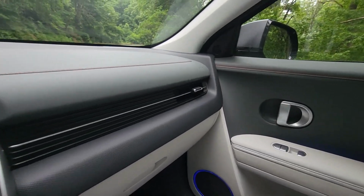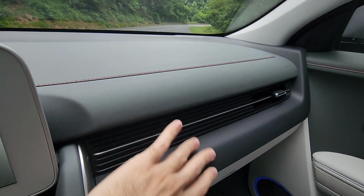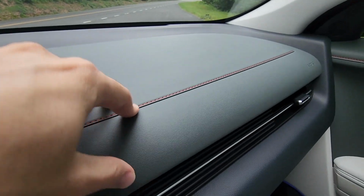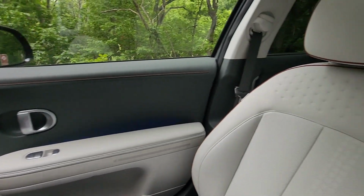Over here on the passenger side, pretty simple air vent, of course, some dashboard material up here that's a little bit different from these three different areas. So I like the differentiation there, much like some red stitching here as well. So they're keeping it different, and we think that it's pretty cool.